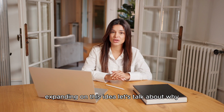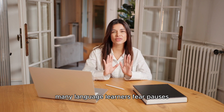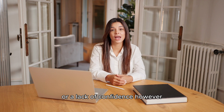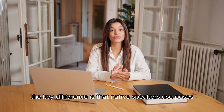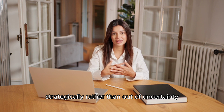thoughts. Expanding on this idea, let's talk about why embracing silence is actually a powerful tool for fluency. Many language learners fear pauses because they associate them with hesitation or a lack of confidence. However, the truth is that pauses are a natural part of speech in every language, even for native speakers. The key difference is that native speakers use pauses strategically rather than out of uncertainty.